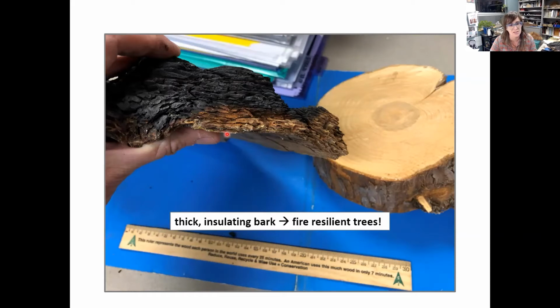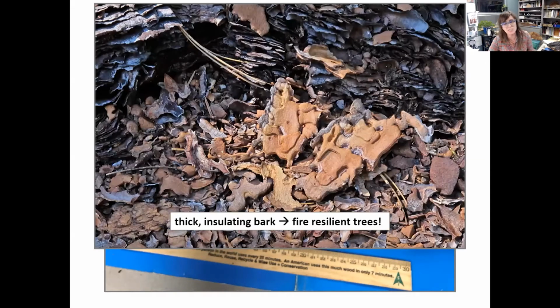It prevents the part of the tree that's right under the bark, that growing layer of cambial cells, from getting too hot and dying. And you can compare the thickness of Ponderosa pine bark to this little juniper section I have in the background here. And that has really thin bark, and juniper doesn't survive repeated fires at the base of the tree, but Ponderosa pine can.